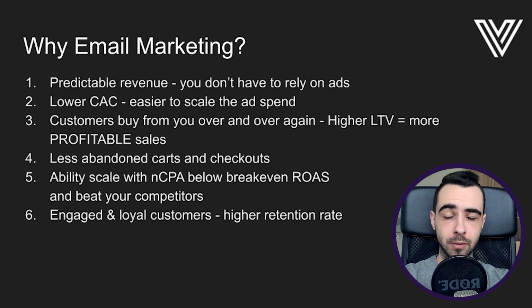I said profitable on purpose because this is something you have to remember. You already paid to acquire those customers, so right now you're making sales without paying a single cent to get them to buy. So those sales are going to be the most profitable ones you will ever make. Then you'll have less abandoned carts and checkouts, and as you already know, it's a huge problem. People are just leaving them and never coming back, so email marketing solves that.